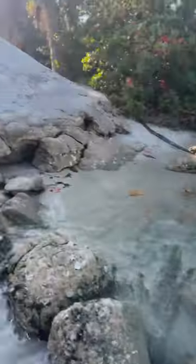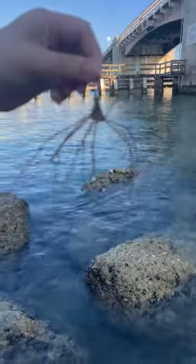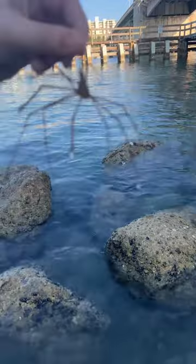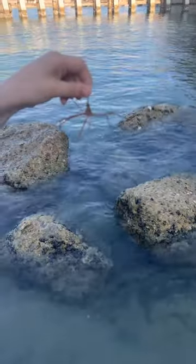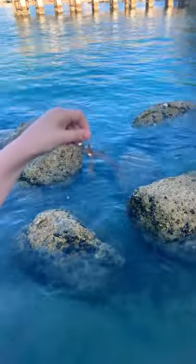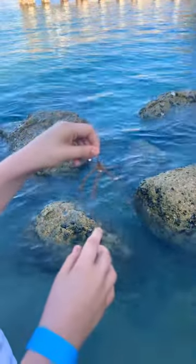Oh, he's coming back to life. I put him in water and he's moving now. And look at the bottom of his little pinchers. Say hello. He's saying hi. Wow. That is so cool. Love that. Wow.